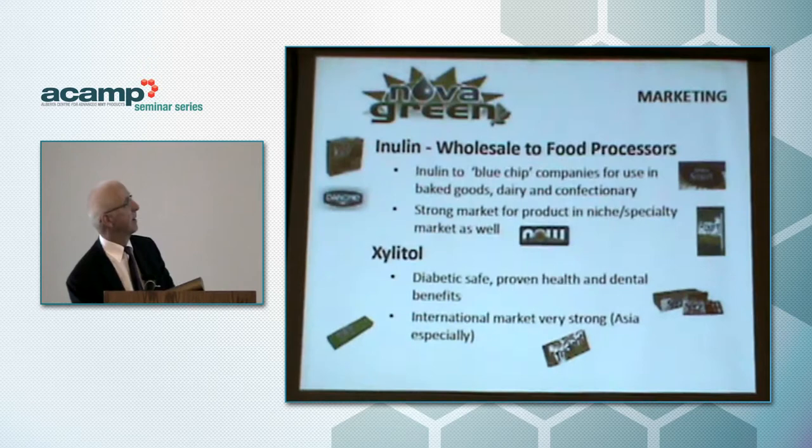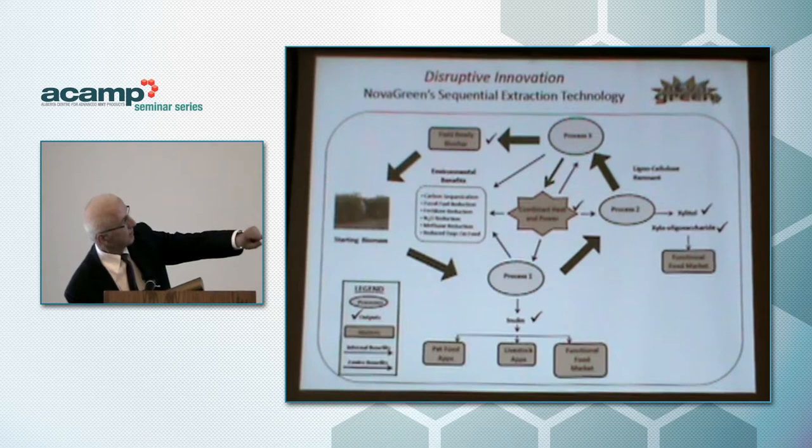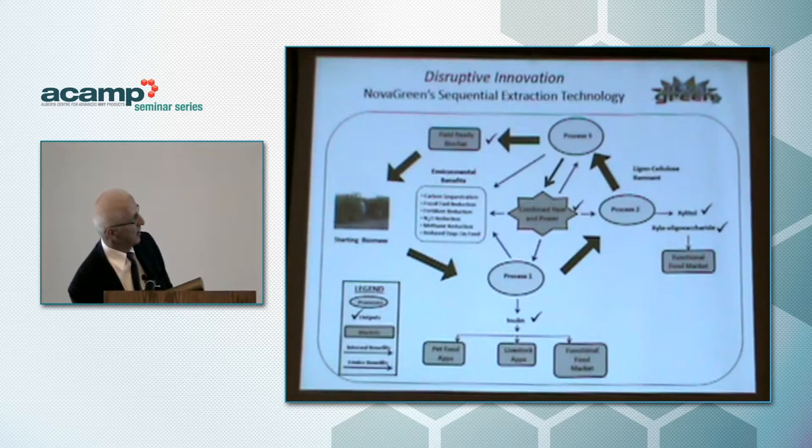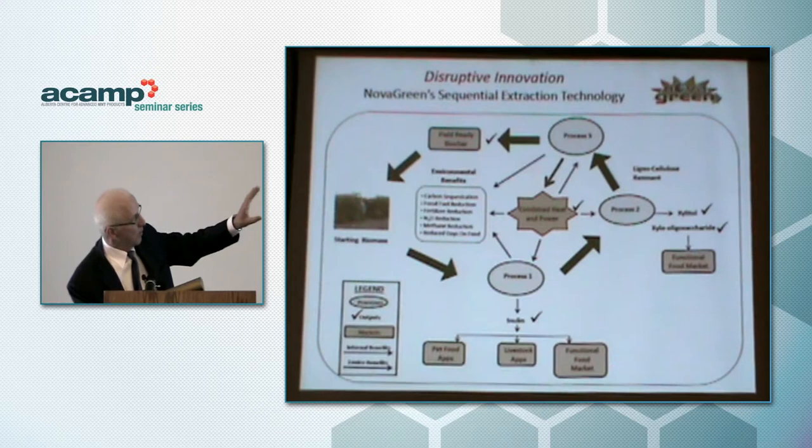So we're just going to go through this process here. This basically is Nova Green's extraction technology, sequential extraction technology, or SET. You can see here in the corner the starting biomass in this particular case is Jerusalem artichoke. And we were at our test plot a few days ago putting in more Jerusalem artichoke, a different type of species that we're going to be trying.